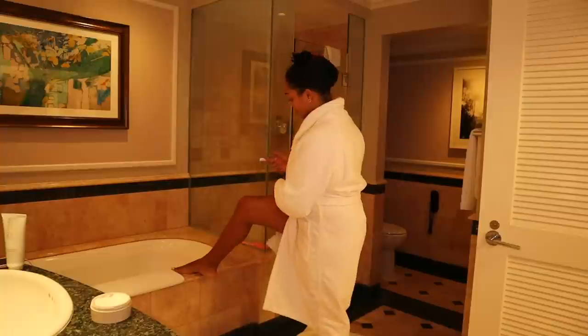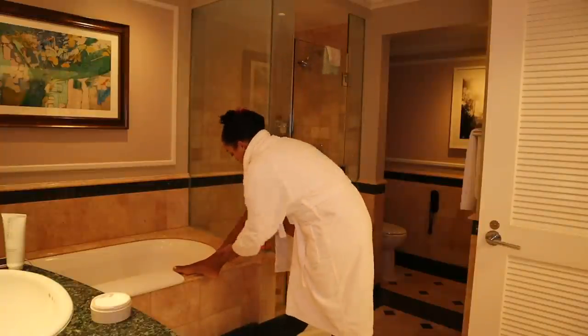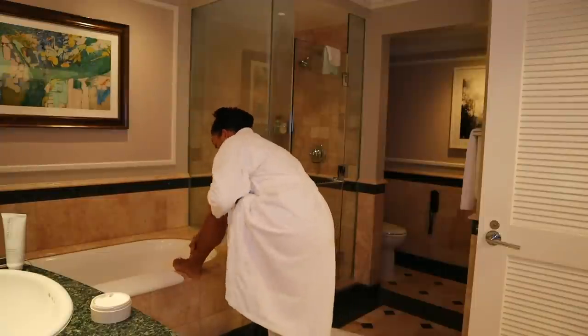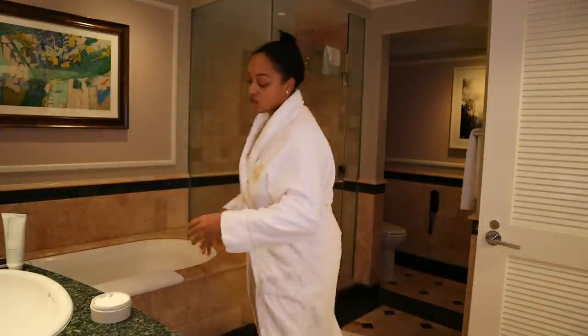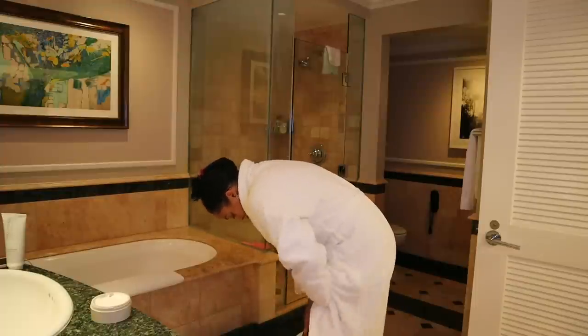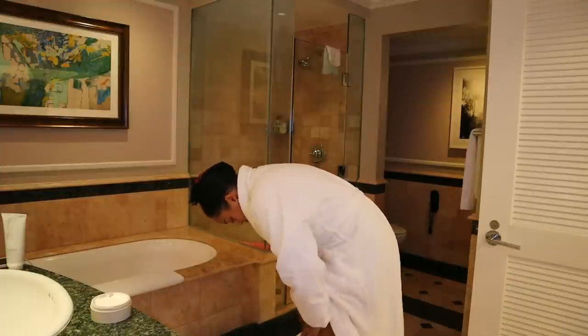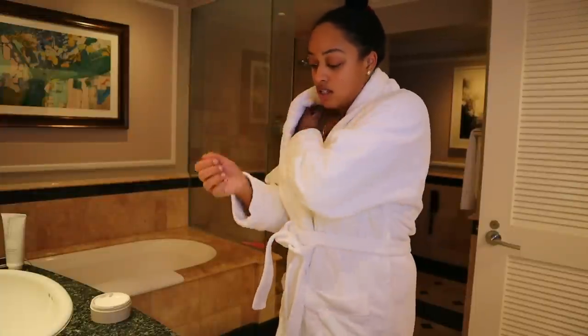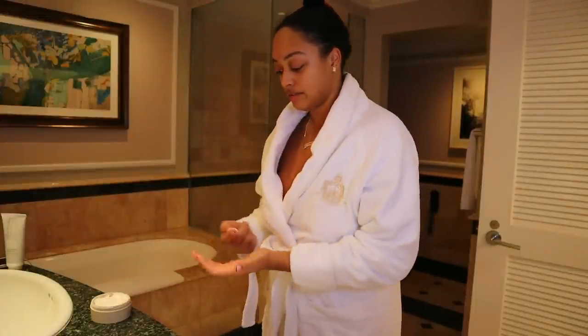But first, let me moisturize. I'm gonna use my Venti. Oh my gosh, this body cream smells so good. It literally smells like cinnamon rolls, like Cinnabon in the mall or an Auntie Anne's. Smells exactly like that.